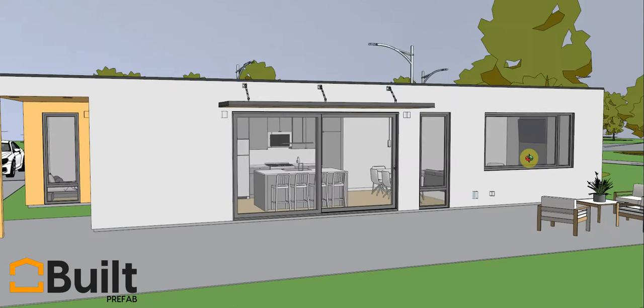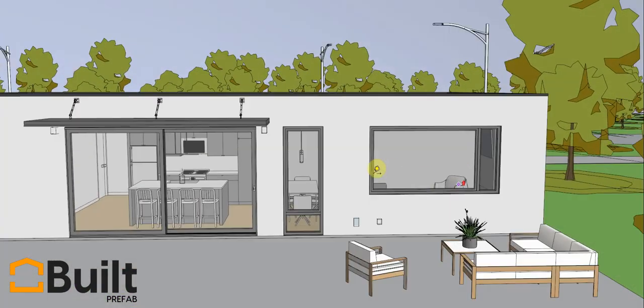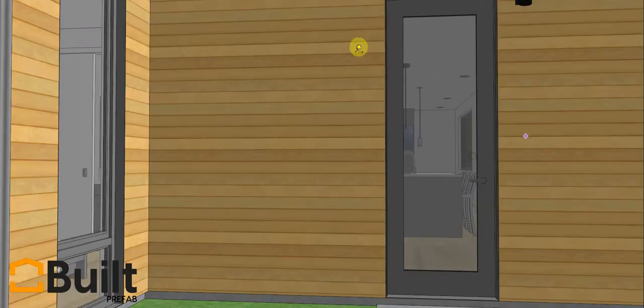And I think in a lot of the living rooms, what we've done for 2020 is kind of eliminate the big sliding door in the living room. And that allows you a lot more options on your living room furniture configuration.